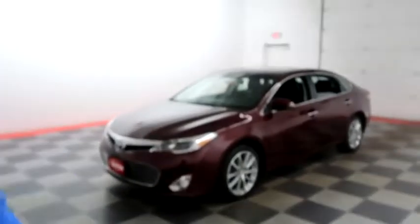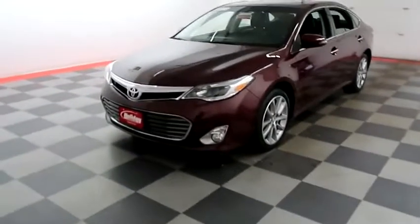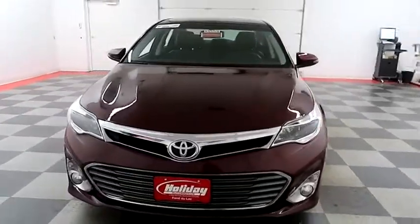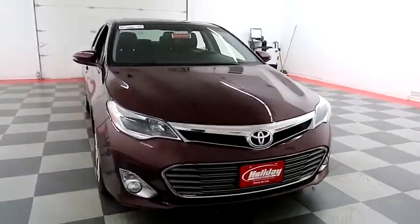Today we're going to take a look at a 2014 Toyota Avalon. It's right here behind me. Why don't we start right away up front. On the front end you have factory fog lamps, nice chrome accents in the grille.